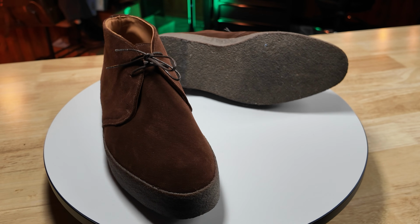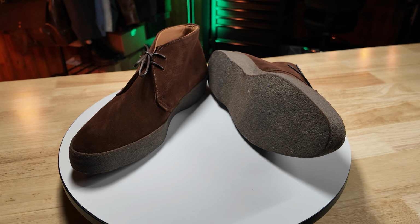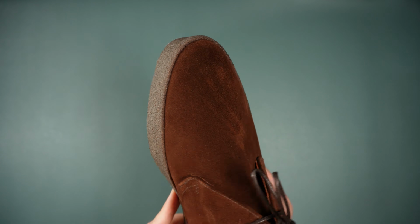All right, let's talk about what makes these Chukkas so good. First and foremost, the aesthetic is absolutely timeless. From every angle, these boots exude class and sophistication. The sleek silhouette and almond-shaped toe create a lean profile that works beautifully with both casual and dressier outfits.